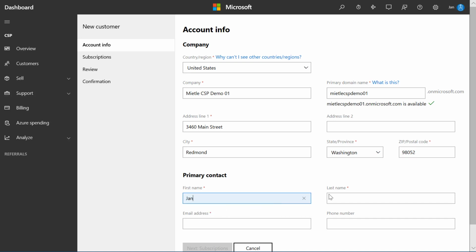I then need to give a primary contact, and that could typically be a customer credential, but you have to use a company address here. There's no good using something like Hotmail or Gmail or anything like that. And of course you need a phone number, and these need to be your customer's credentials. No communication is actually sent to the customer, it's just a way of being able to identify them.